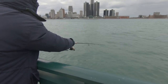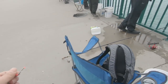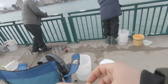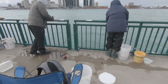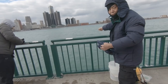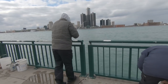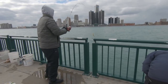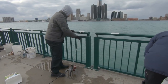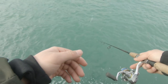It's very common to get snags here in the Detroit River. Bottom. Oh no. Alright guys, I'm gonna give her a little toss out there. There we go.